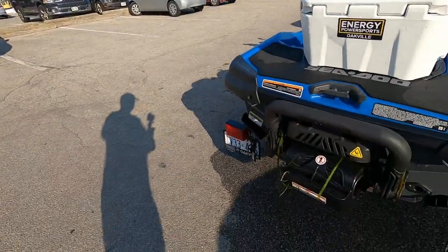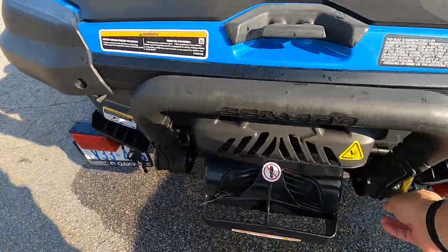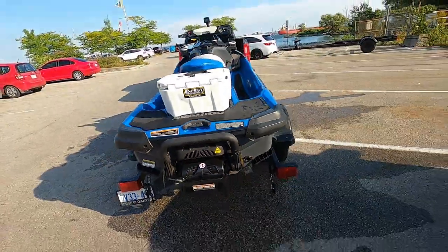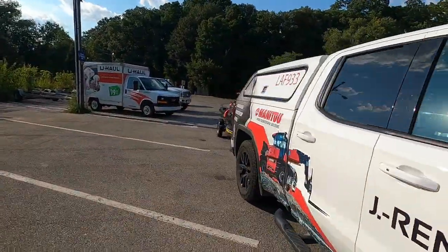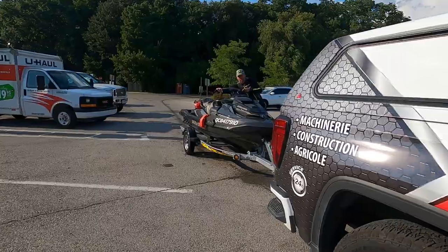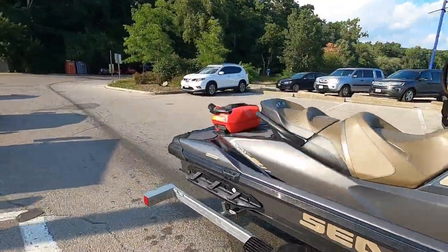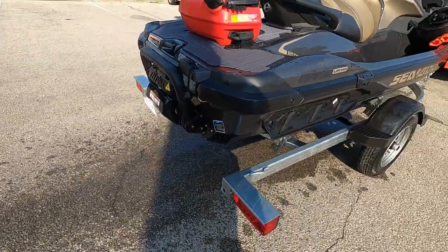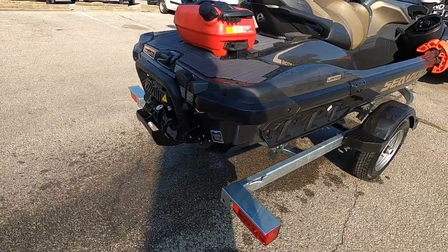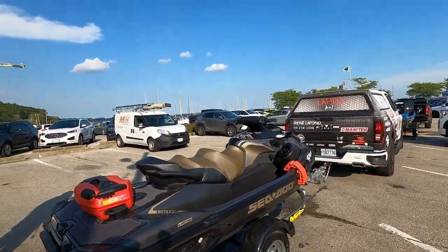Look at that, I sucked up some grass right at the end. That was at the dock. What a mess. My ski's sitting straight enough. Got all that shitty Lake Ontario water out of there. Don't want to take that back to Quebec. All right, we're done. That's another adventure over and done with.